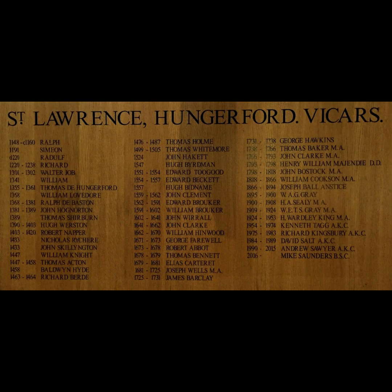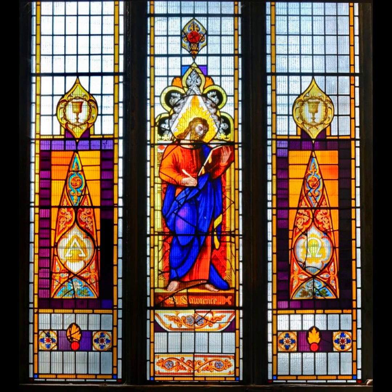As you walk towards the entrance doors, you will see a board on the wall listing all the vicars of Hungerford St. Lawrence. The first was Ralph in 1148, and the Reverend Mike Saunders is the 54th vicar. At the present time, the vestry is in the southwest corner of the church, and access is not normally possible.